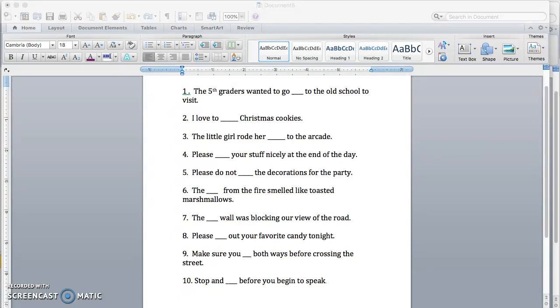Number 7, brick. The brick wall was blocking our view of the road. Brick. Number 8, pick. Please pick out your favorite candy tonight. Pick.